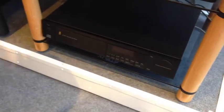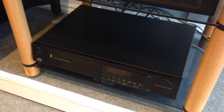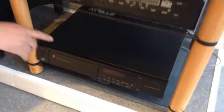Down here we've got an AR. This is the nice slanty stuff, the CD06. I've actually got the whole range of this. I've got the amplifier and the CD player. I believe the tape deck and the tuner as well. We're just sorting these out, they're very nice.